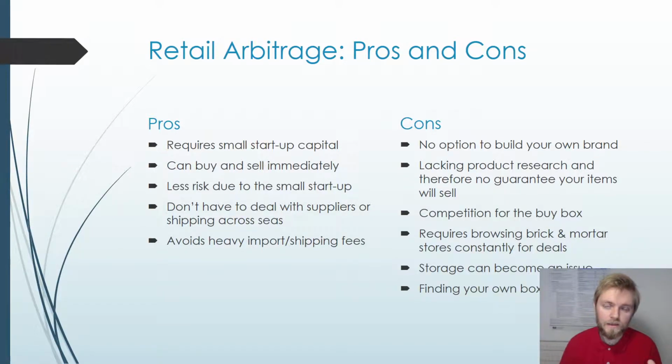So yes, it allows you to start a business with a small startup, but actually scaling that is going to take a very long time. So you can start immediately. It doesn't require a lot of money. And you're also avoiding the heavy shipping costs associated with private label, because you're not shipping from overseas. You're buying from a brick and mortar store, and then you're just sending it to your closest fulfillment center. So obviously, with all of that being said, it means there's less risk involved in this business model.